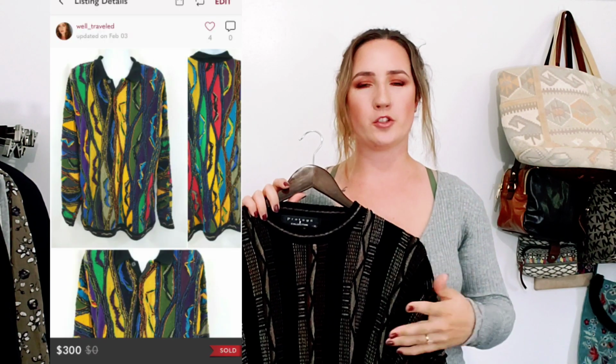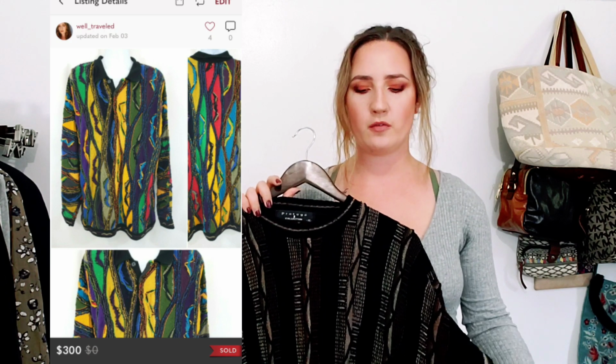I wanted to show you guys this sweater because I'm not sure if you remember when I sold that Coogee sweater for $300 or $350 with a 3D knit. And in the past, I was just looking for the Coogee 3D knit sweaters. And then the other day I came across a different brand. I forget the brand. I think it was Alfani, which definitely isn't a brand I would normally pick up. But it had a 3D knit sweater in that brand.